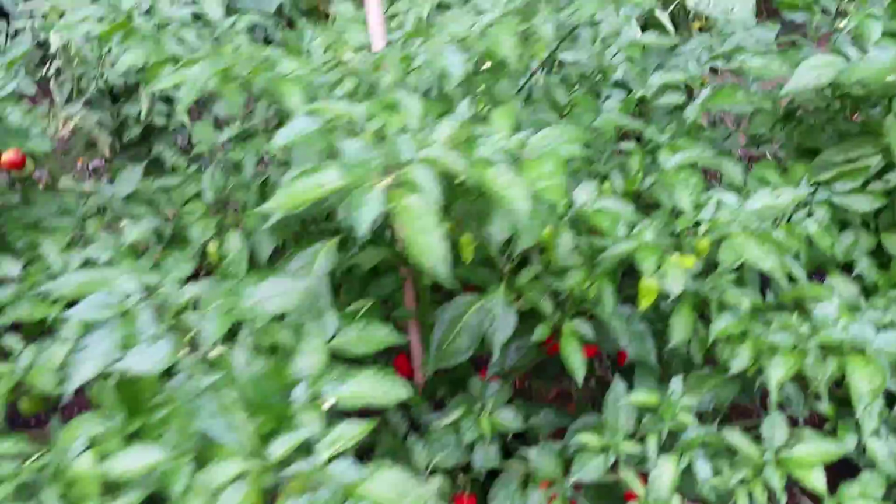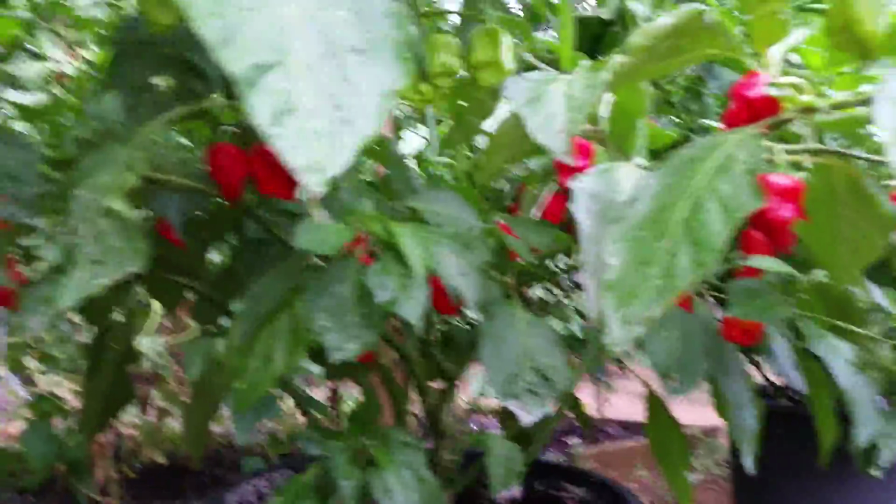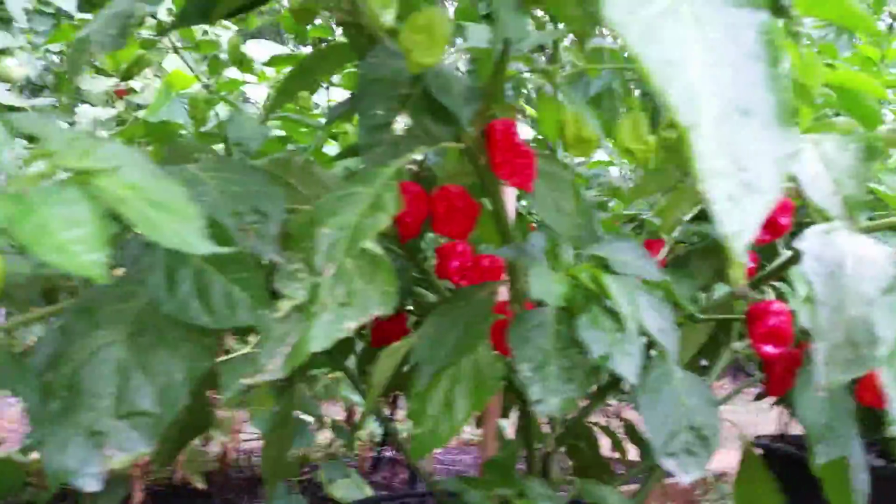That's kind of my deal. I'll cut up some block cheese and get some Ritz or some Townhouse, and that way it doesn't kill you. You can get a little bit of the pepper, but you still get heat. Lots of pods in there. You guys can see all those.